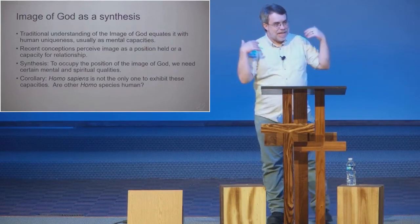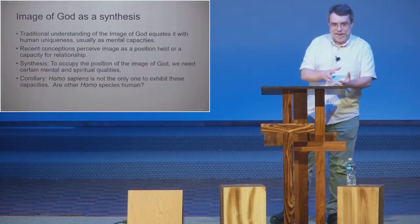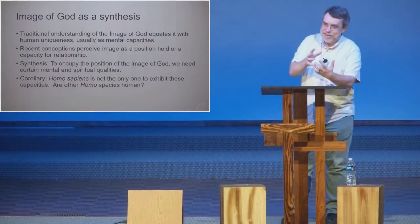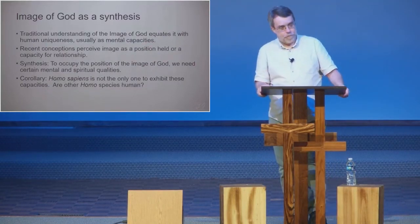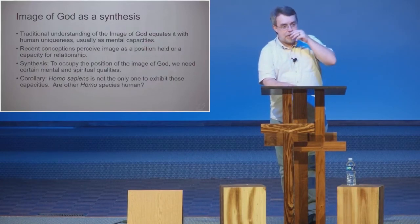It is necessary that it be so. I get it now. It is necessary then that there must be a physical component to our imageness, whatever image is. The tricky business, I think, is when I try to say, okay, well, this is the image of God, right? It's not a piece of the skeleton.